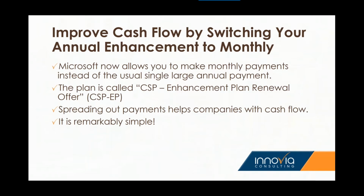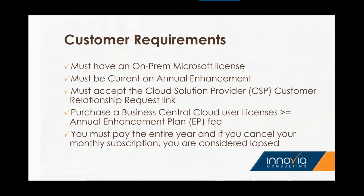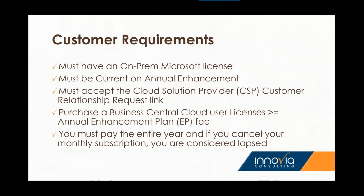I'll go to the next slide. In order for you to go to monthly payments, right? And by the way, this is not a forever thing; it's a 3-year thing, and we'll explain more about that. But in order to go to that, you have to say yes to all of these. You have to say yes that you have an on-prem Microsoft license, so you cannot be in the cloud already. Right? Yes that you are current on your annual enhancement. If you are lapsed, beyond this year, you do not qualify.